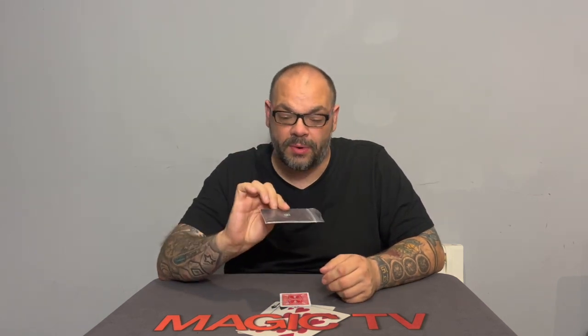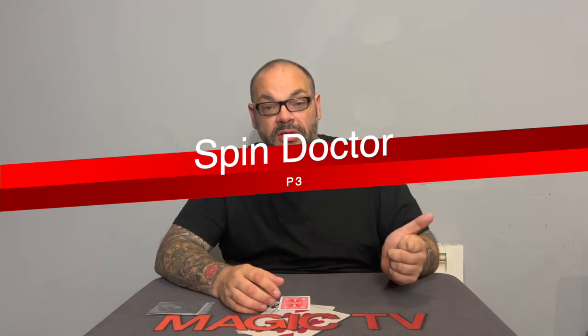Now let's move from one creator to another. Okay, so the next routine we're going to be looking at is by P3. That's right, Penguin Magic. This is a P3 product, and this is by John Bannon. And this routine is called Spin Doctor. Now, in many ways, this is kind of similar to the routine that you just saw me do, Jeepers Creepers. It's also very different, but there are similarities, which you'll see in a minute. I'm not going to say any more.